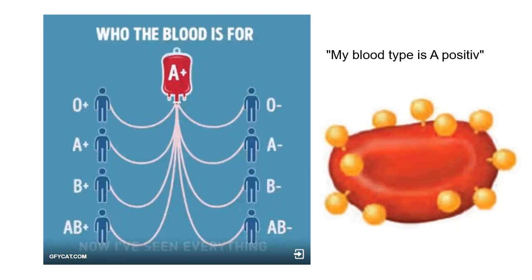We'll start by talking about the A glycoprotein first, and I'll discuss the Rh factor later. But since molecules are scary looking, and since many things in biology are based on shapes anyway, we'll simplify the whole thing a little bit by visualizing the A glycoprotein as little balls on a stick on the outside of red blood cells. It's a lot friendlier looking, and it works just the same for an explanation.